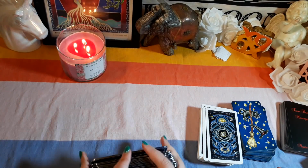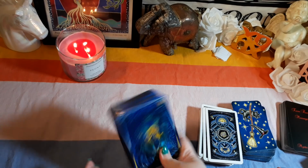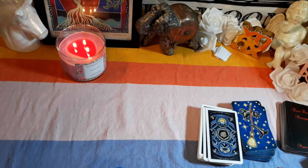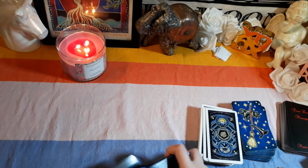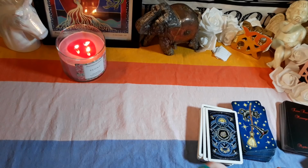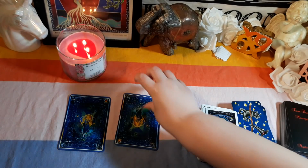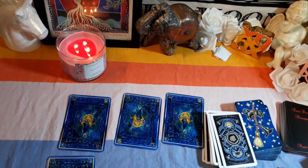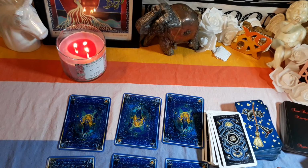So if you want to know what decks I'm using, I can't remember the exact name of it, but this is a Doreen Virtue tarot deck. I think she has a couple of them, and I don't know the specific name of this one, so sorry about that. So 1, 2, 3, 4, 5, 6.